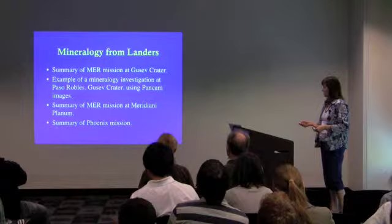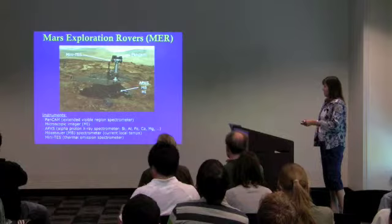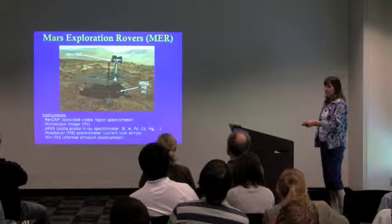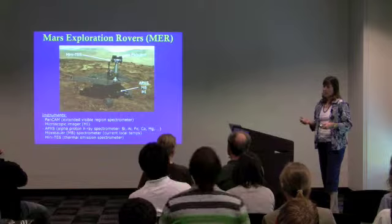So to start off with, this is the MER, and we have a Mini-TES and a PanCam spectrometer at the top. And on the rover arm down here, there's APXS, which gives us chemistry, Mössbauer, which gives us information about the iron, and the microscopic imager, which is like a microscope. It tells us the sample texture and gives us some information about the grain sizes.